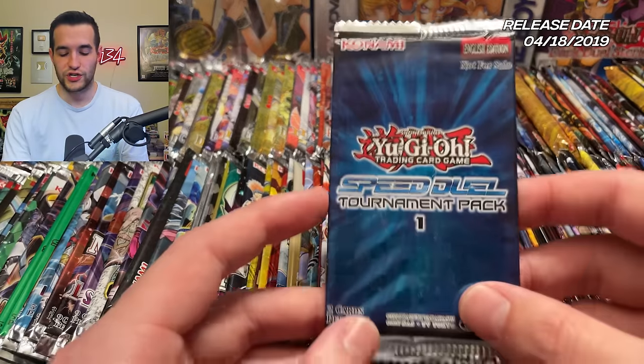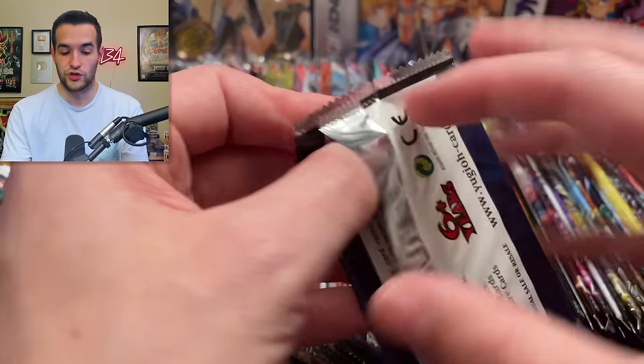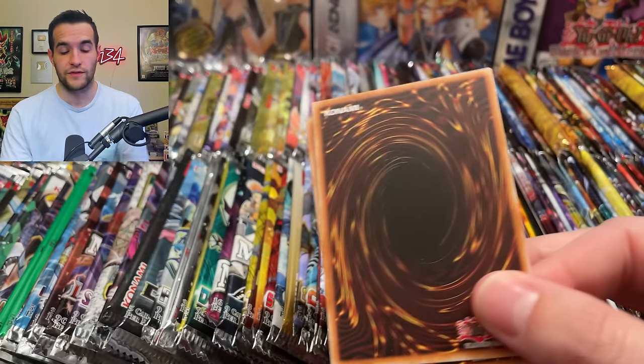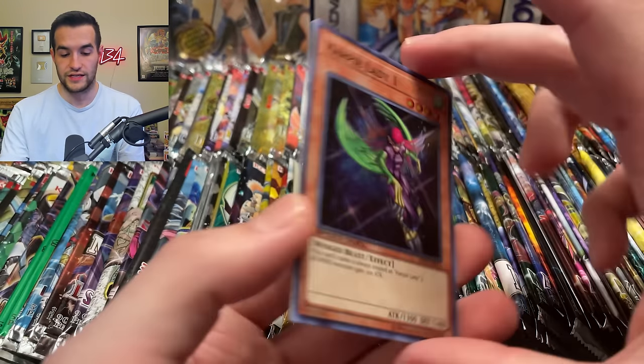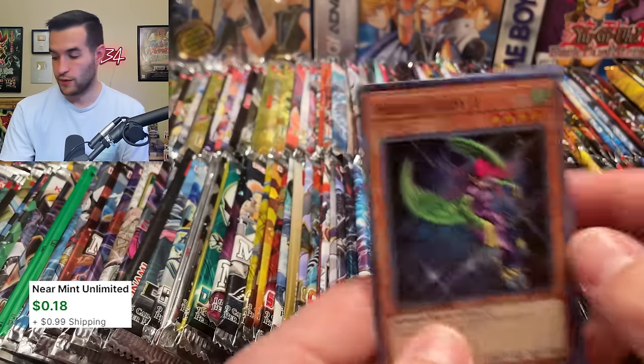And now the first tournament pack of Speed Duel, you can get a Blue Eyes, Dark Magician Girl in here. Dark Magician Girl is only a super, so we have a good chance to hope for that. Let's see if we can get it. We have done an entire opening of this at one point, but let's see if we can get something crazy. Harpy 81, that's not bad. And the Flute of Summoning Dragon. Okay, so a couple of supers, not the way they do in 3, but they changed it up and made it commons and stuff on the new one.